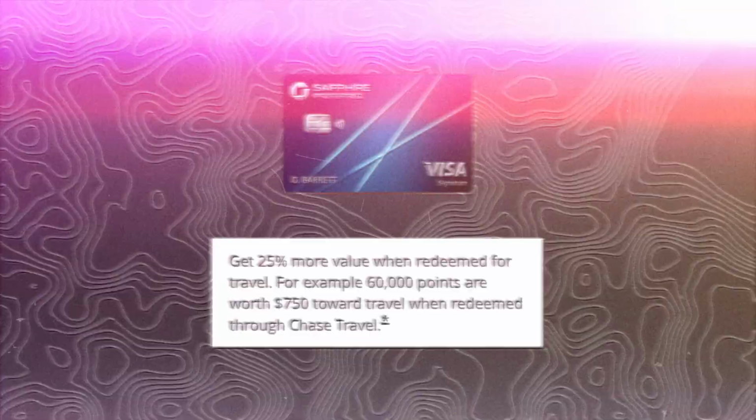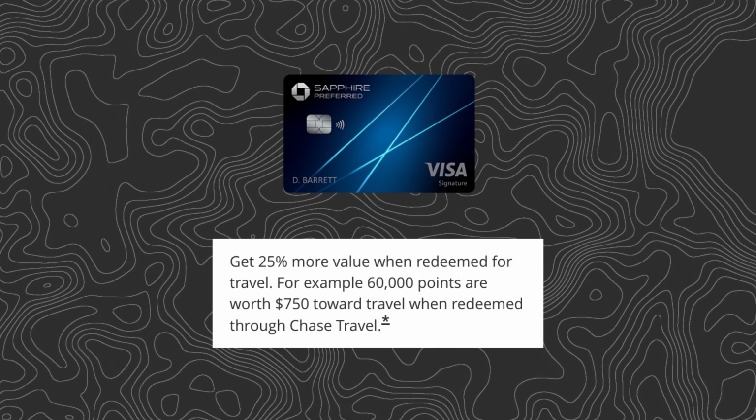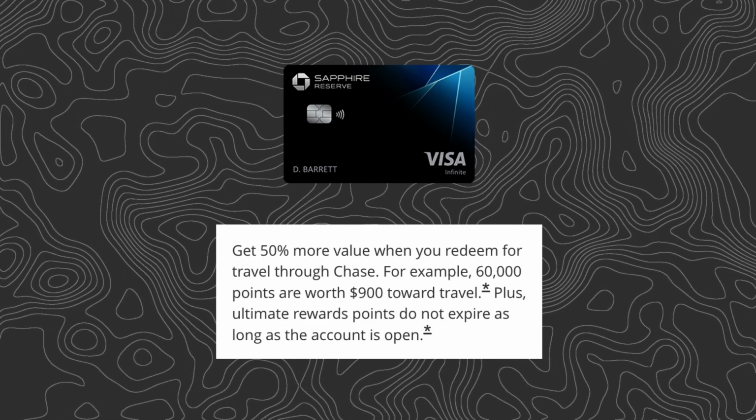Now, most credit card points out there are worth 1 cent per point. However, these cards offer a benefit that makes them worth a little bit more. Both cards offer points bonuses when you redeem your points inside of the travel portal. On the Sapphire Preferred, that points bonus is 25%, making your points worth 1.25 cents per point. And on the Sapphire Reserve, that points bonus is 50%, making your points worth 1.5 cents per point.